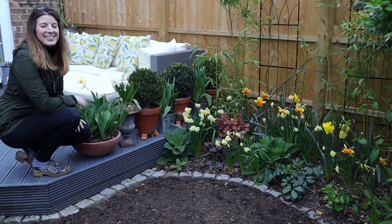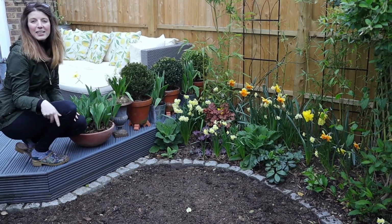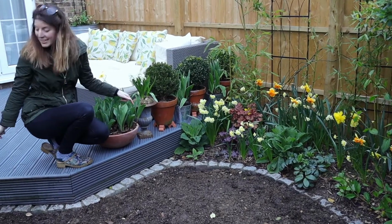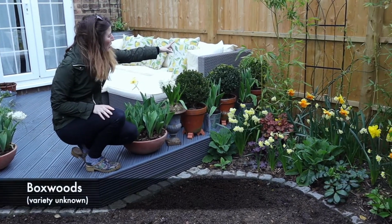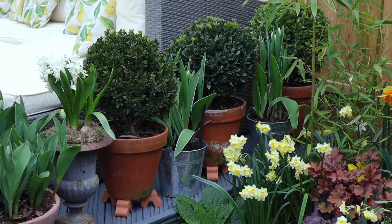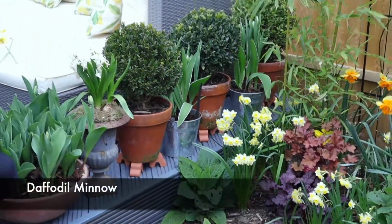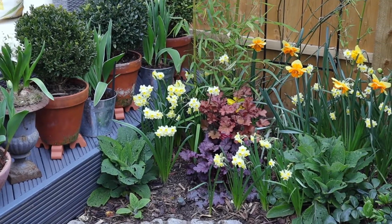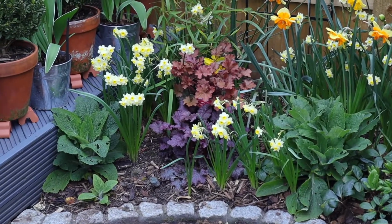This here is the shade bed, the second bed that we have that is flanking the grass. And here we have another little pot full of tulips and its sister pot over here. So again, more blooms to look forward to. A couple of boxwoods and of course daffodil heaven. So we have a couple of varieties here. Minnow, the cute little wispy blooms. I have digitalis and a couple of heucheras here and some hostas that haven't started to pop up, but I'm hoping the slugs didn't feast on them all. And some bamboos as well.